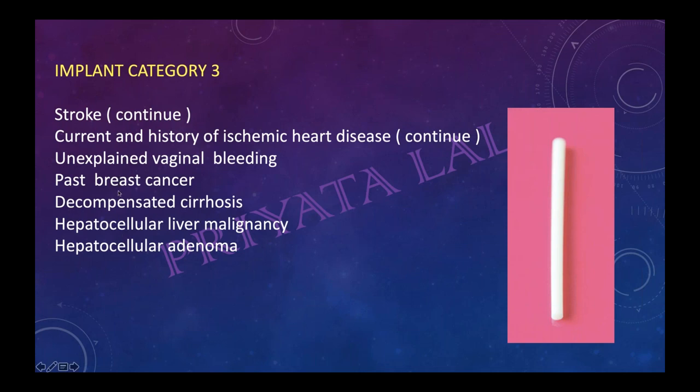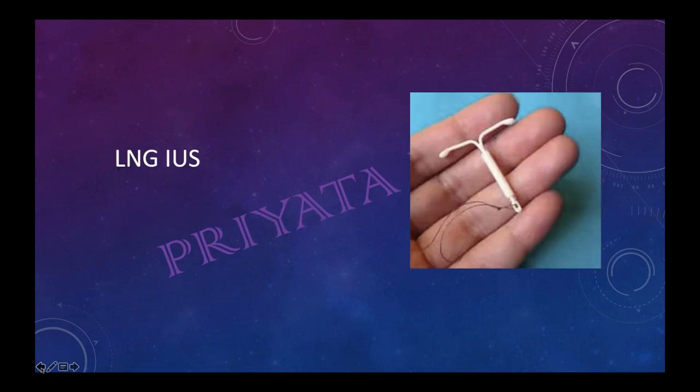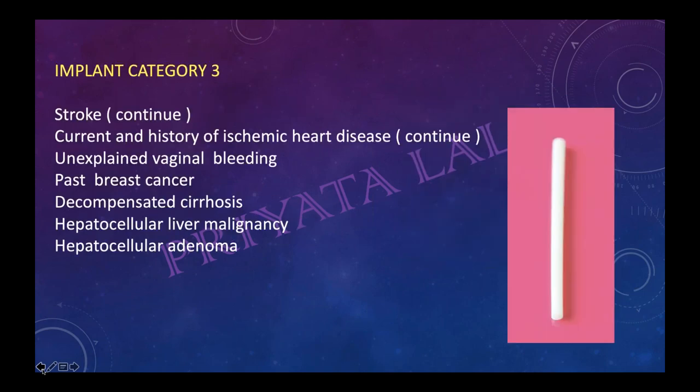And this is category 3 for every progesterone: past breast cancer, decompensated cirrhosis, hepatocellular liver malignancy, and hepatocellular adenoma. Fine. Category 4 is the simplest one to remember in progesterone: current breast cancer. Okay, with this, I have to move to levonorgestrel IUS or Mirena coil. Any one of you have any question on implant can ask me. Any question? No, madam. Okay, fine.